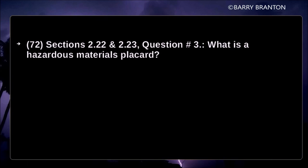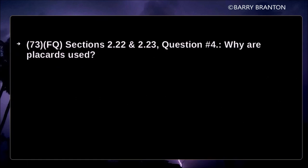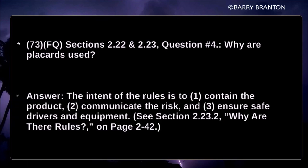What is a hazardous material placard? Placards are signs put on the outside of a vehicle that identify the hazardous class of the cargo. A placard vehicle must have at least 4 identical placards. They are put in front, rear, and both sides. Placards must be readable from all 4 directions. Why are placards used? The intent of the rule is to contain the product, communicate the risk, and ensure safe drivers and equipment.